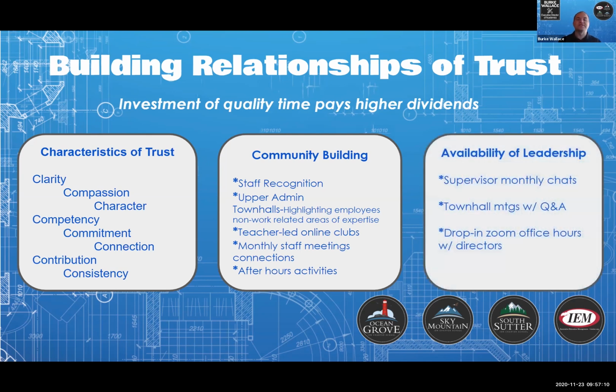Okay, we are intentional with staff recognition, even though we're remote, with knowing that our staff are doing a good job and honoring them and recognizing them with that. We also, on a monthly basis, have a staff town hall where we highlight employees' non-work related areas of expertise. So for example, one of our teachers who lives on the peninsula, she is the Nobel laureate of one of the cities on the peninsula. And so at one of our town halls, she shared some of her poetry. Or at one of the town halls, I started out in education as a football coach. And so I led the staff through a quick little 15-minute mobility flow and encouraged people to turn on their cameras.